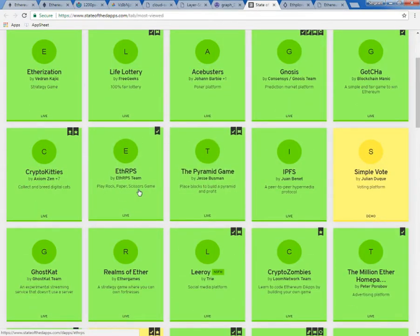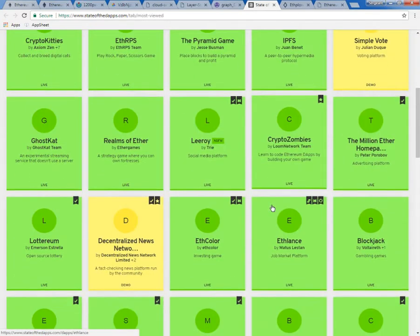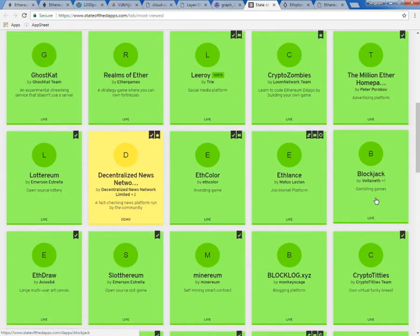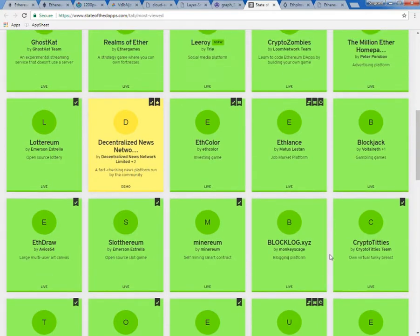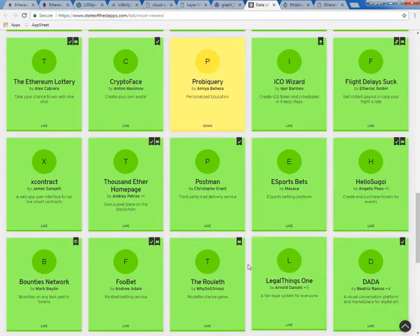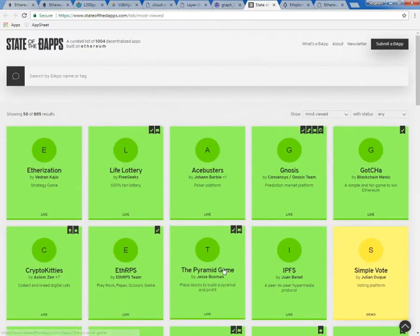There are pyramid games, there are games, and I'm not going to even try to read them all. There are just so many of them. You know, Blockjack, it's a gaming thing. There are developers out here that are really testing and working the space. And you have to go through here, and some of them may have value, some of them may not. And that's where market acceptance comes in.